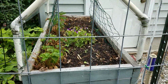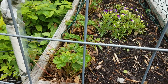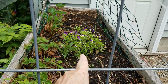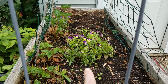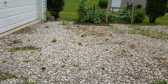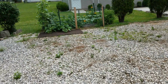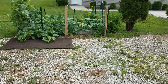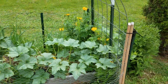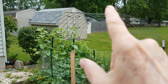Okay. Yeah, and this bed, it's just got the strawberries, which we've already harvested this year, and a lot of phylloras. Those are the monkey face ones. And we'll come across the yard here, and I'll show you another bed that my husband put together. Just scrap stuff we had around, and built the wooden bed here, and then he got a trellis that goes up and over.